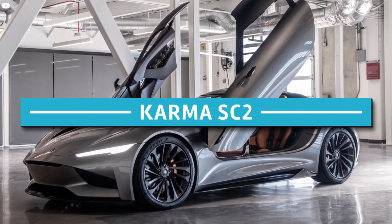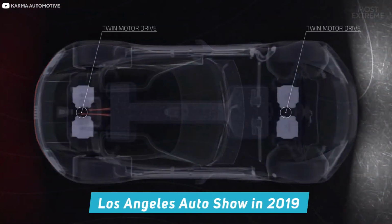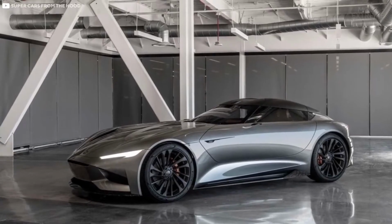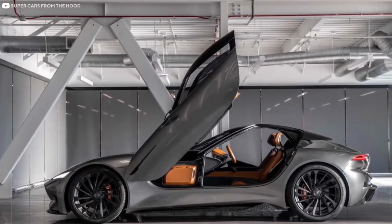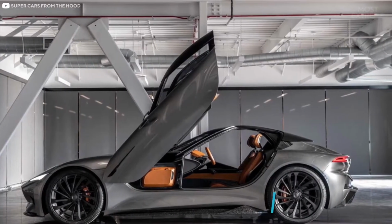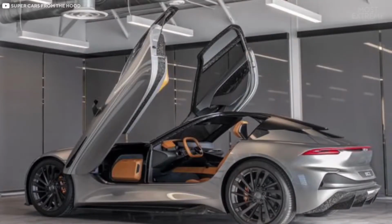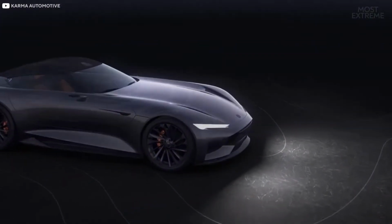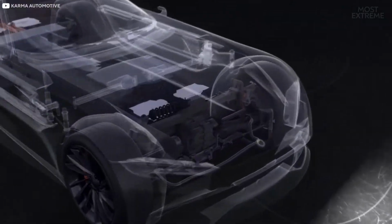Karma SC2. First revealed at the Los Angeles Auto Show in 2019, the Karma SC2 is the company's second design, and one that they hope will be a worthy contender to any others currently on the market. Designed by a former Rolls-Royce designer, its striking, low-slung coupe layout certainly made the industry take note, but there's far more to the SC2 than simply looking the part.